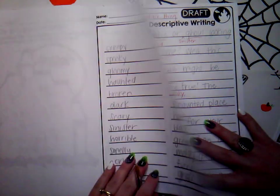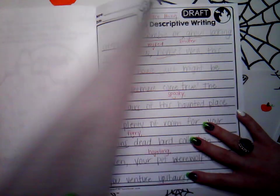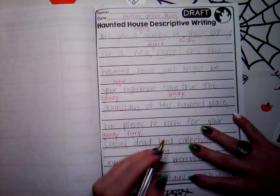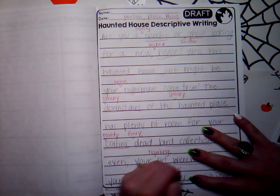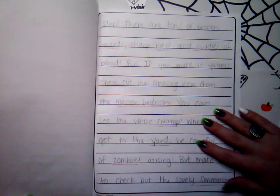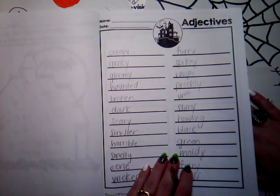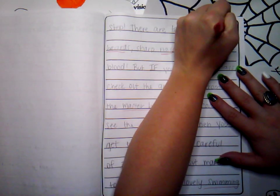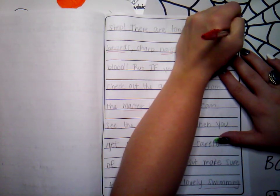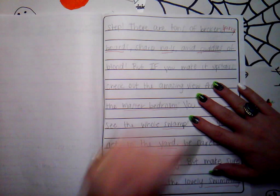All right, when you venture upstairs, let's see, when you venture, I'm gonna put the black upstairs. Watch your step. There are tons of broken, I'm gonna put broken spiky boards. Broken spiky boards. Sharp. Ooh, how about sharp rusty nails?